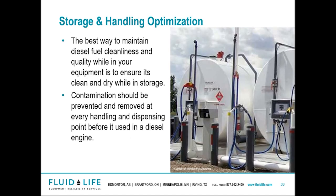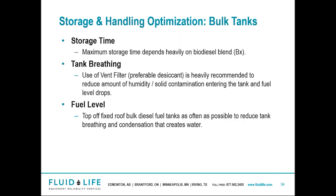Now, there's also a lot to think about outside of the actual equipment. How are our fuels being stored? How are they being handled? What are all the transfer points or potential touch points within our distribution network, right? So things you want to consider: storage time.